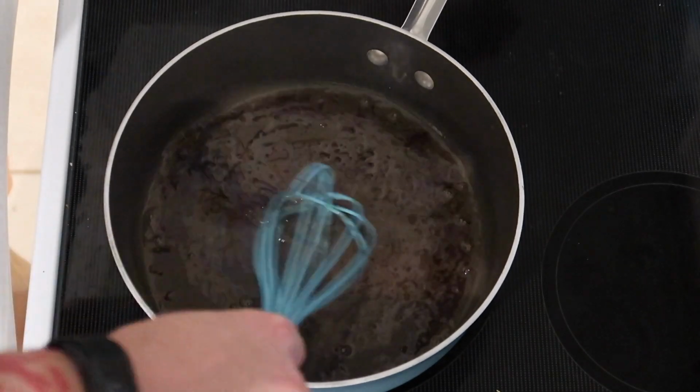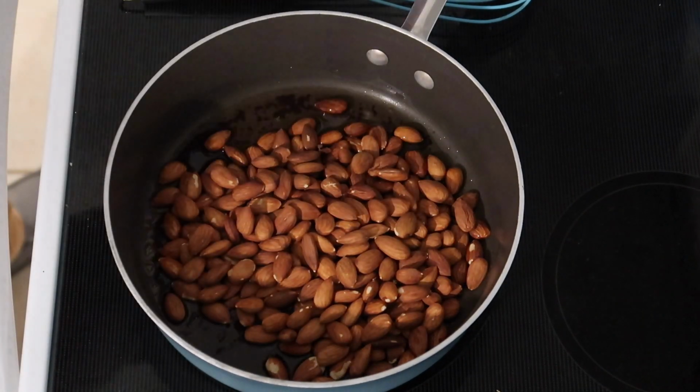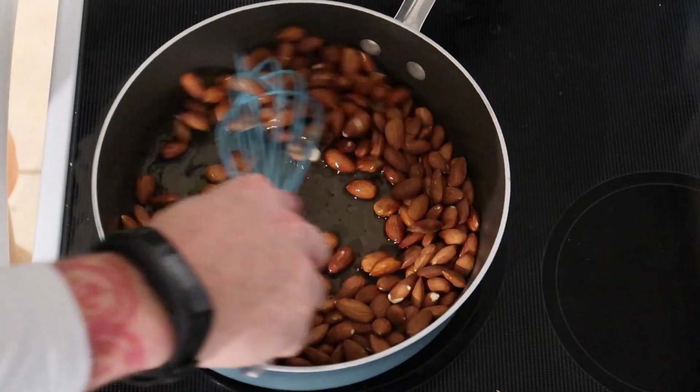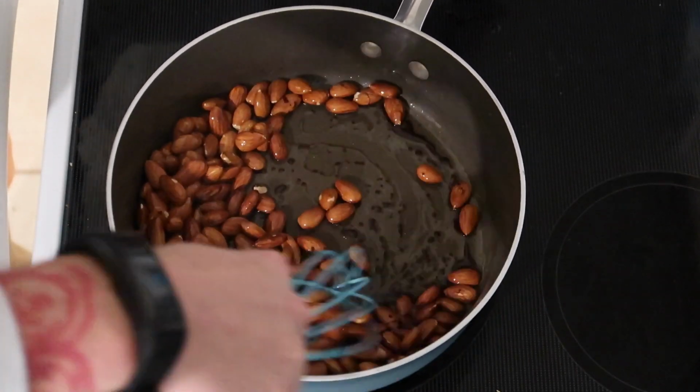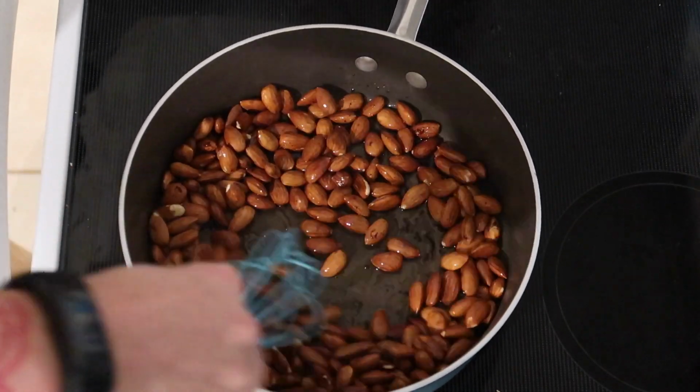And then he did go ahead and cut the heat off on that. Now the almonds are out of the oven. He just poured them all into the pan, and he's using a silicone whisk to make sure that those are all mixed together and evenly coated with the syrup that he just made.